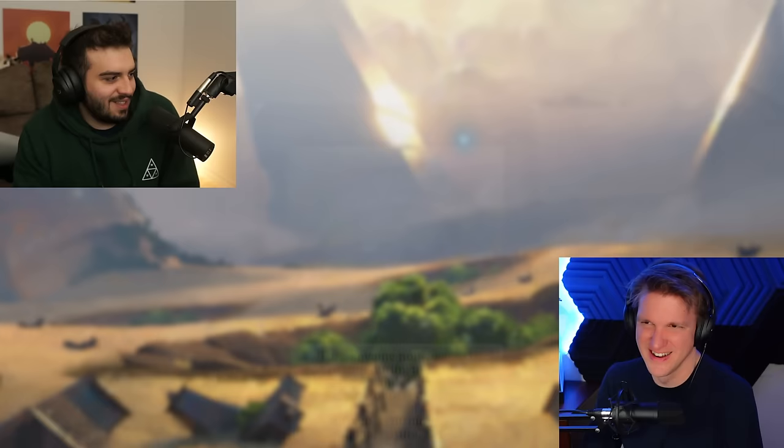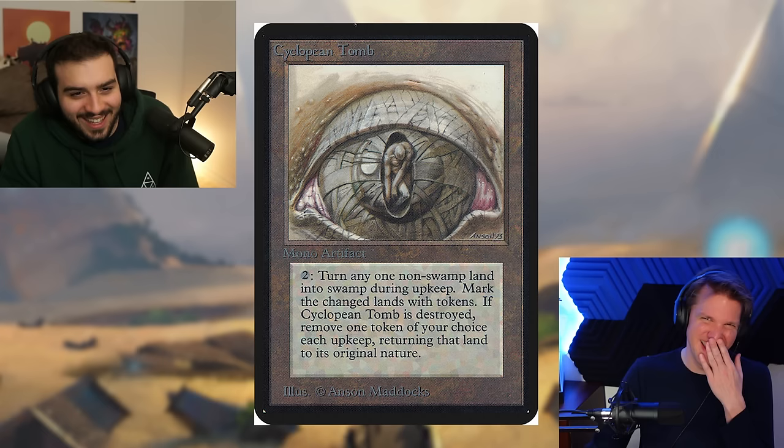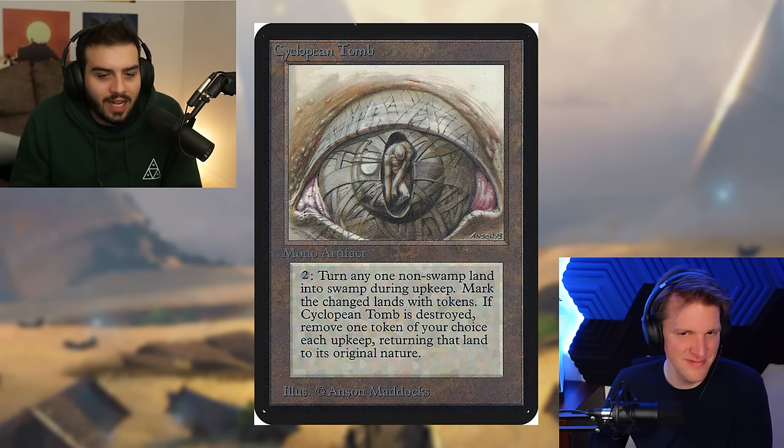Arson should take some of these effects. I wonder how they... What the fuck? This is a horror movie cover here. Cyclopean Tomb. So this is a mono artifact. 2. So 2 mana. Turn any 1 non-swamp land into a swamp during upkeep.